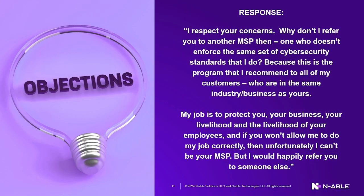And so what I would do is respond back to your customer and say, look, Mr. Customer, I respect your concerns. Why don't I refer you to another MSP then? One who doesn't enforce the same set of cybersecurity standards that I do, because this is a program that I recommend to all of my customers who are in the same line of business, the same industry as yours. Ultimately, my job is to protect you, your business, your livelihood, the livelihood of your employees. And if you won't allow me to do my job correctly, then unfortunately, I can't be your MSP. But I would happily refer you over to someone else.